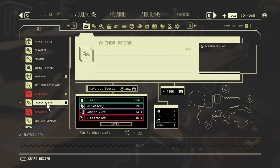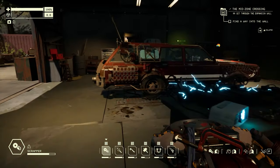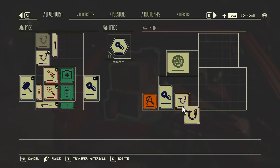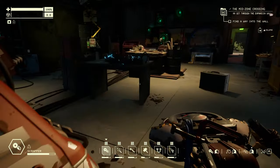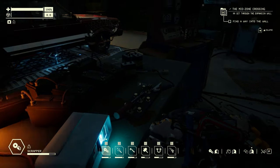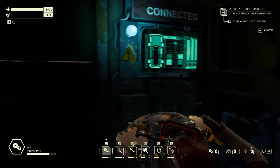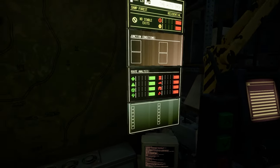Relatable flare. I don't think I'm going to need to worry about that one. Liberator, what I would give. But for now, it's not going to be. It isn't meant to be, sadly. Right, there we are. And the pry bar can go in there too. Right, let's charge you up, punk. Mostly in good state. Yeah, I think we're fine. All right, let's have a look. Where are we going?